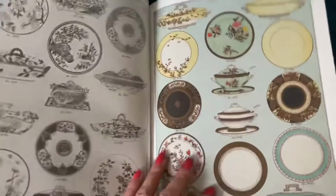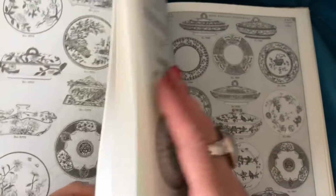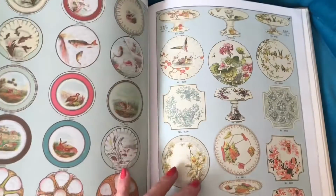So the glossy pages, they're not my favourites, it's got to be said, but equally, there's some nice images and some nice pretty print patterns and things on them as well. So I'm sure that they will come in useful as well.